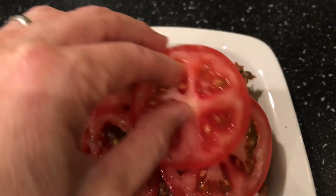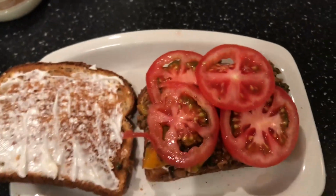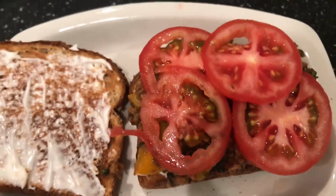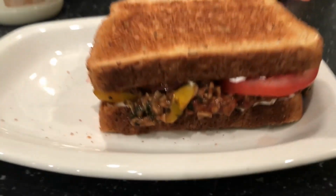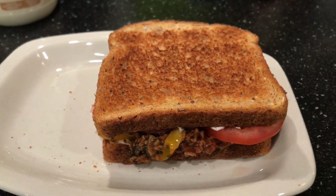All right, just one more there. Oh yeah, maybe a little pepper and some salt. Let's put this lid on here. Now I'm going to cut this.